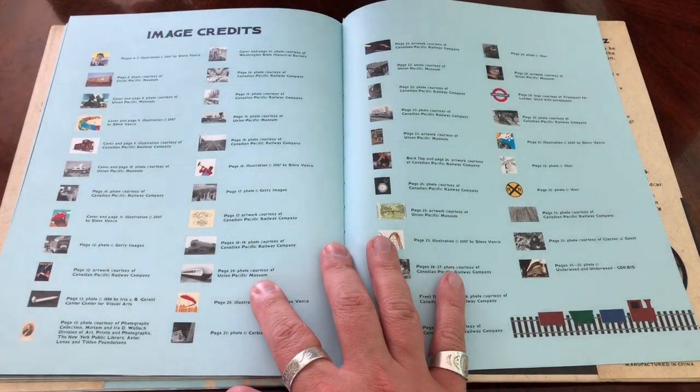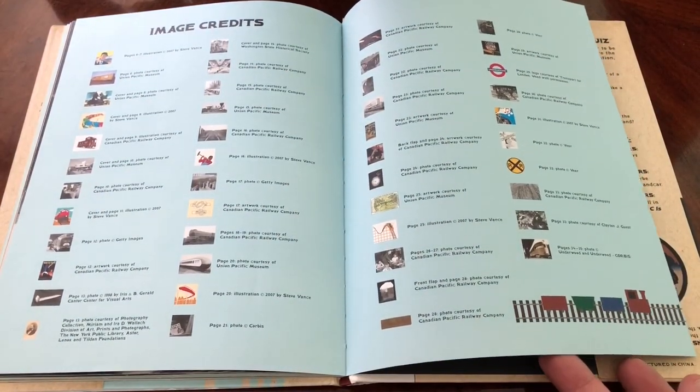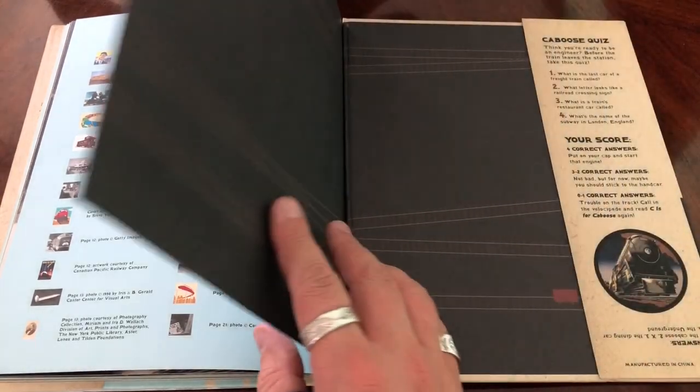Oh, this is image credit. So all the special pictures in our book came from different places. So they're giving them credits.